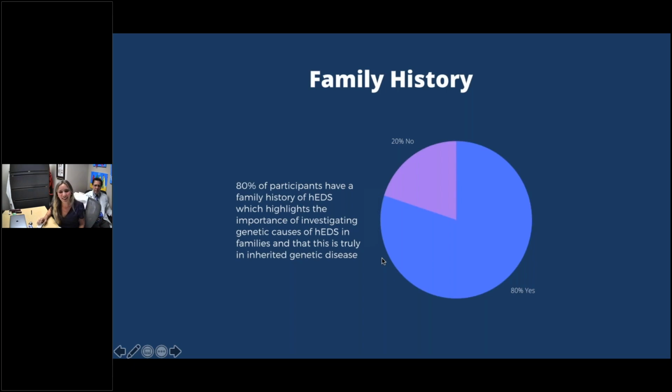Okay, so a little bit on family history. One of the things we're very interested in is families with hypermobile EDS, and we'll talk a little bit more about why later. But we found in our registry of patients that 80% of our participants have a family history of hEDS, which really highlights the importance of investigating genetic causes of hEDS in these families, and really shows support that this truly is an inherited genetic disease.